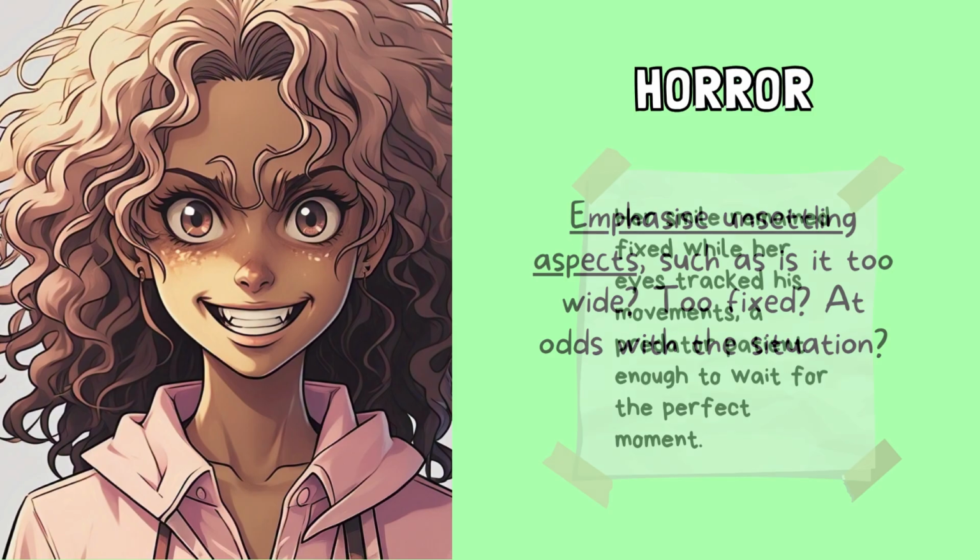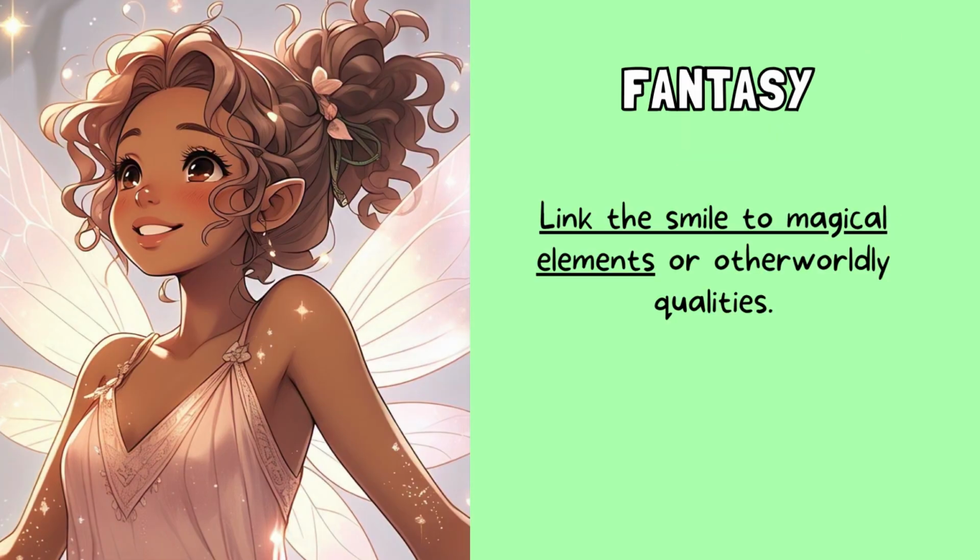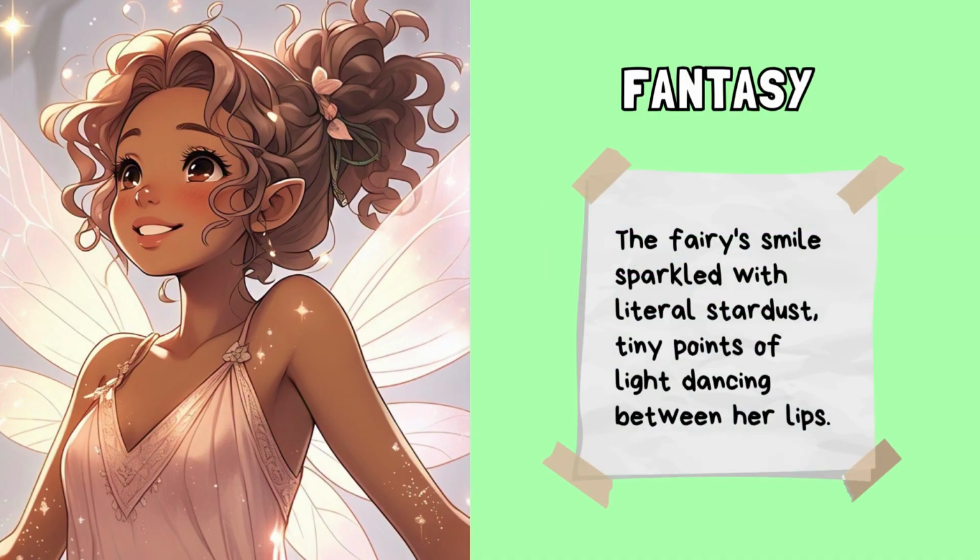For example, her smile remained fixed while her eyes tracked his movements, a predator patient enough to wait for the perfect moment. In the fantasy genre, link the smile to magical elements or otherworldly qualities. For example, the fairy's smile sparkled with literal stardust, tiny points of light dancing between her lips.